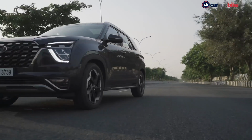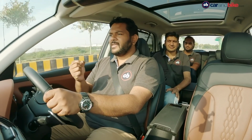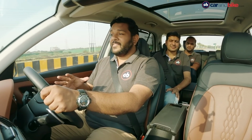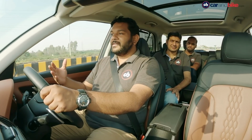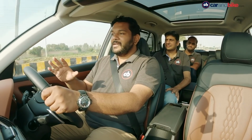And if you talk about the handling, yes, the steering weighs up quite nicely, and if you compare it to the Creta, I would say that the handling of the Creta and the Alcazar are more or less similar. So it is a comfortable car to drive. It is a comfortable car to be in if you're going for long drives. And yes, the top end is slightly lacking, but that's all right. The bottom end is really, really strong. So that's the good part.